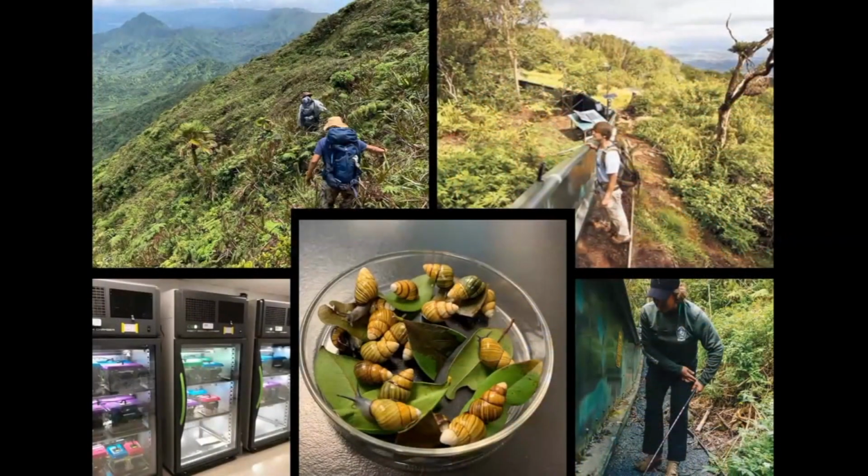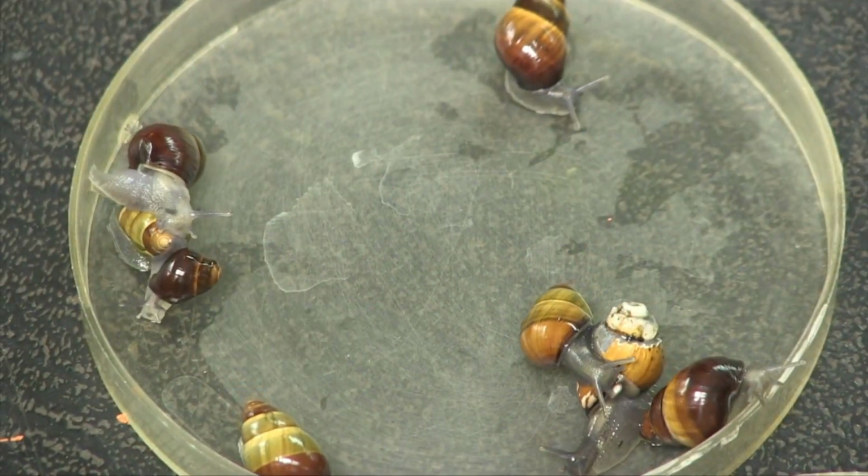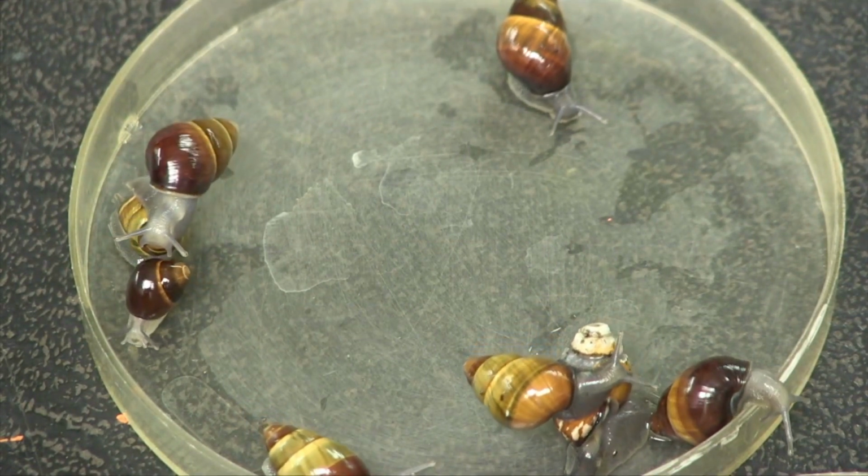And I get to brag a little bit about Dave. So since its founding, the Department of Land and Natural Resources' Snail Extinction Prevention Program, which Dave leads the charge for, has built a captive rearing program that now harbors more than 40 critically imperiled snail species from 5 islands, many of which are now extinct in the wild.